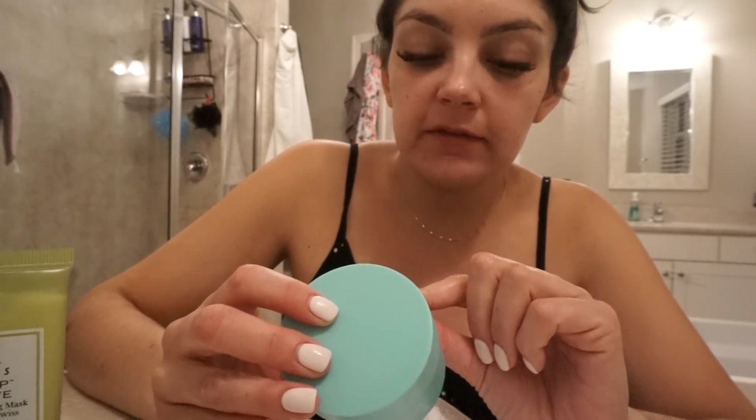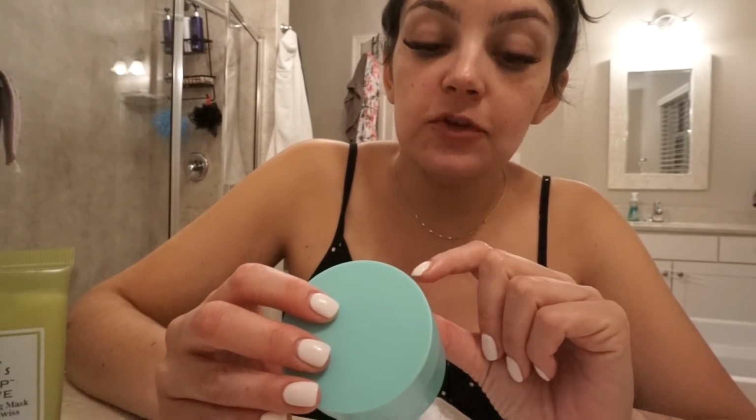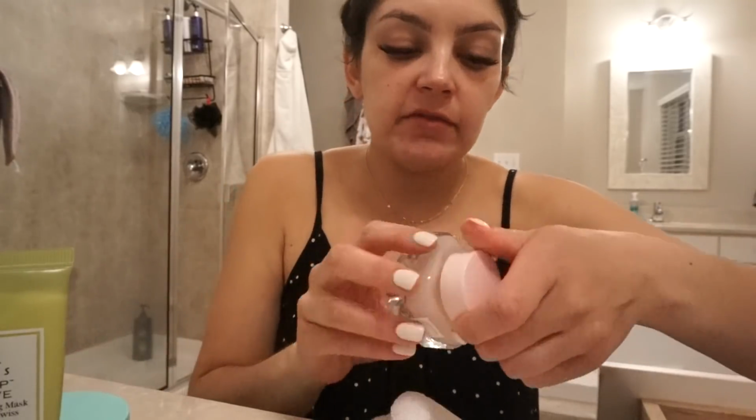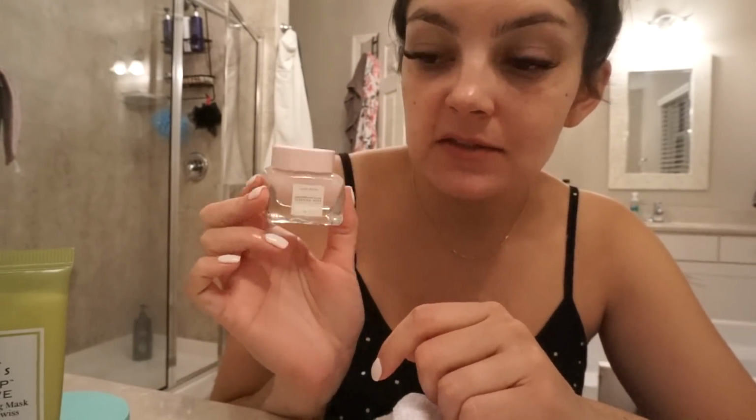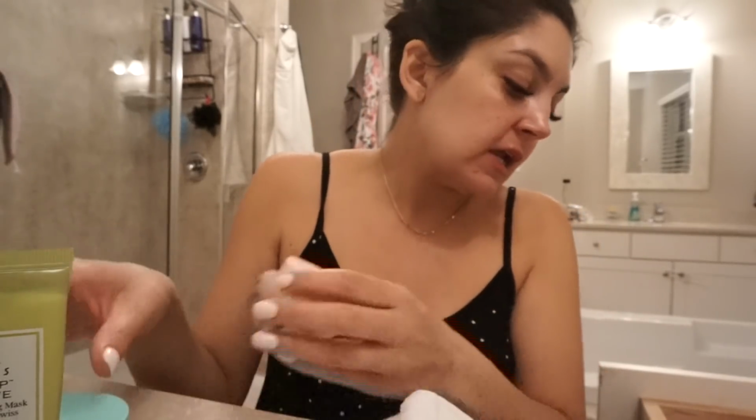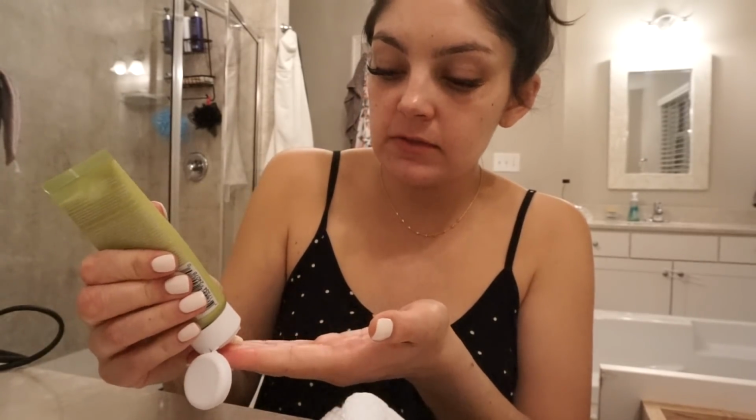I also just started using this one by Skin Fix. It's their Redness Recovery Antioxidant Redness Treatment, and it's an overnight sleep mask. I don't suffer from too much redness, but it's very hydrating. Also have this one, the Glow Recipe Watermelon Glow Sleep Mask. So all of these are very, very hydrating. I usually just let that serum kind of sink in, and I'll put this on right before I go to bed. I think tonight I'm gonna do the avocado one. I love how this one smells, and a little bit goes a really long way.